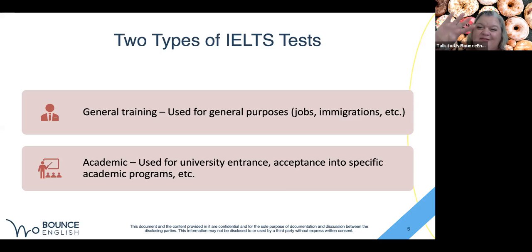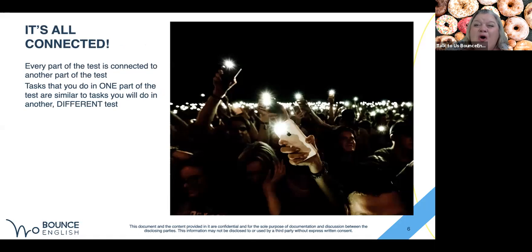But remember that you've got four different test parts, and then you have two different types of IELTS tests. But guess what? It's all connected, actually. Every part of the IELTS test is connected to another part of the test. So it's not like you just take the IELTS writing and then nothing else you do on the IELTS test has anything to do with that. No.